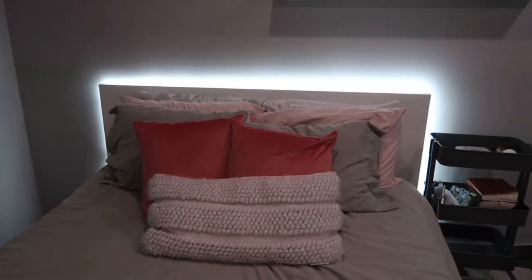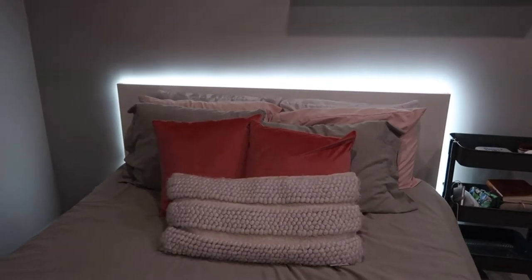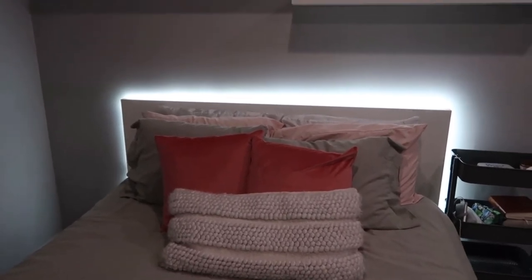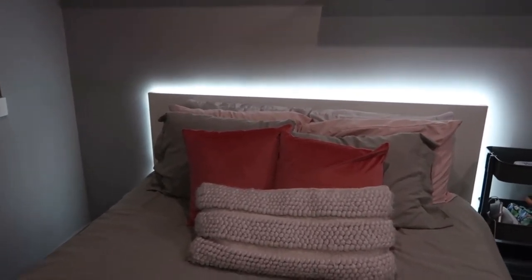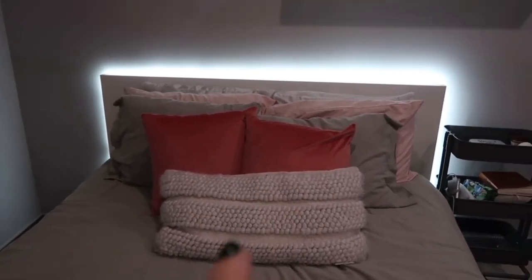I bought these pillowcase covers off Amazon. I'll link everything below. Pretty much everything is from Urban Outfitters and Amazon because I'm currently working at Urban Outfitters and they just have really cute home stuff. So yeah, I did that.